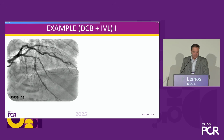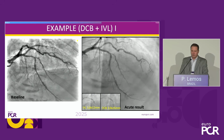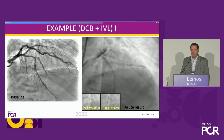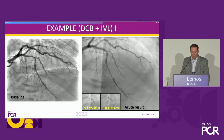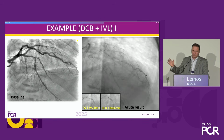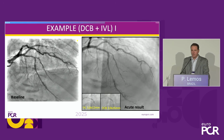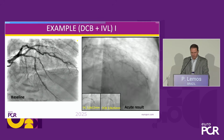LAD lesion, tight lesion, diffuse disease, calcification, as you can see here. We applied one shockwave 3.0 and then a DCB 3.0 in this patient. The side branch, diagonal branch is wide open there. And as you can see here, a good angiographic result immediately.